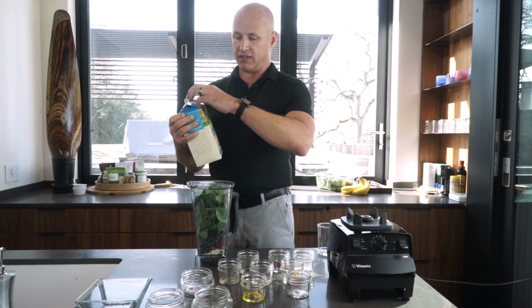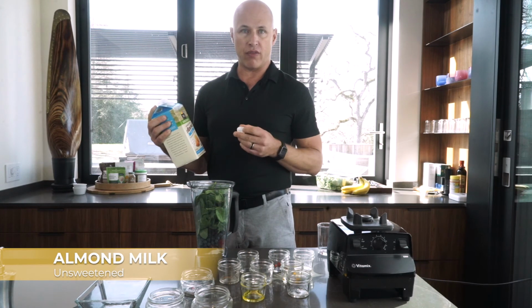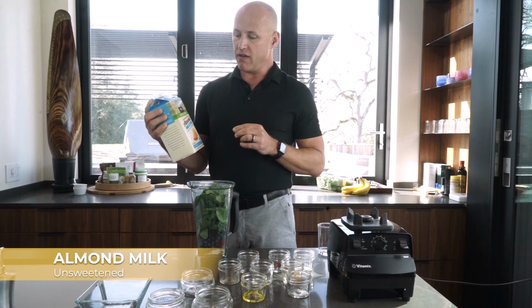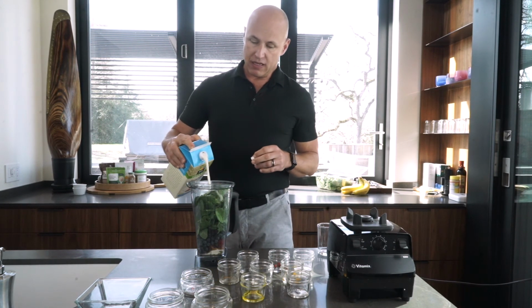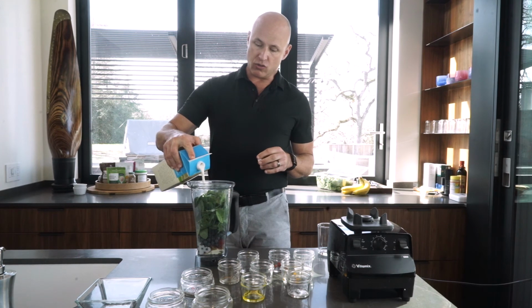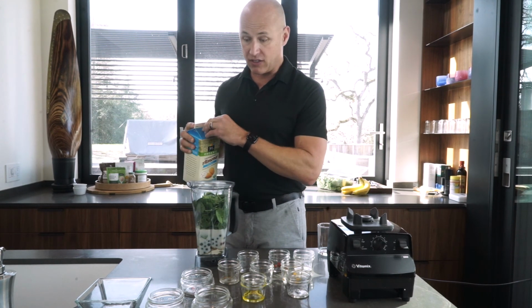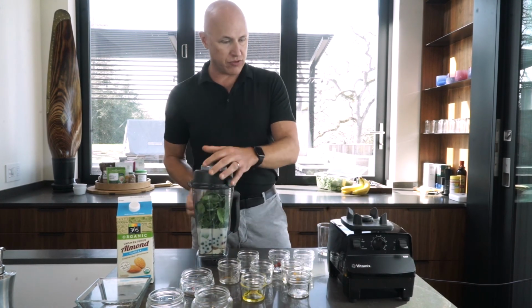One of my favorite things to add is an unsweetened organic almond milk. There's lots of other milks as well. It just so happens that I like the unsweetened vanilla. It's unsweetened, so you're not getting additional sugars that you don't need. And typically adding between 8 to 12 ounces of that. But really you add enough liquid to your liking so that it breaks down and it's not chunky. We add our lid to this, and then we're almost ready to go.